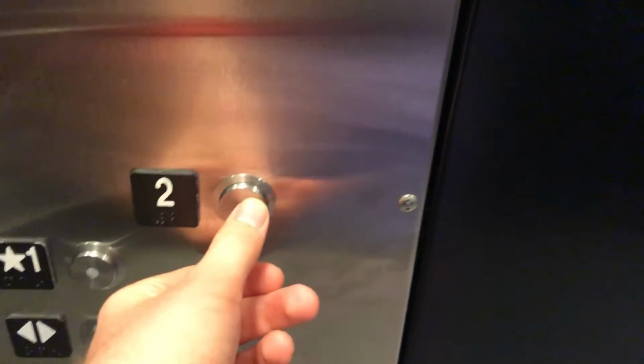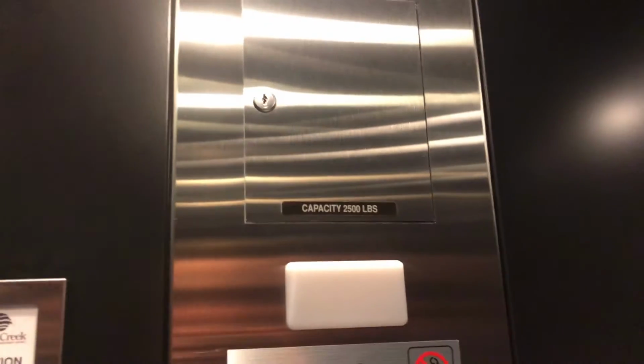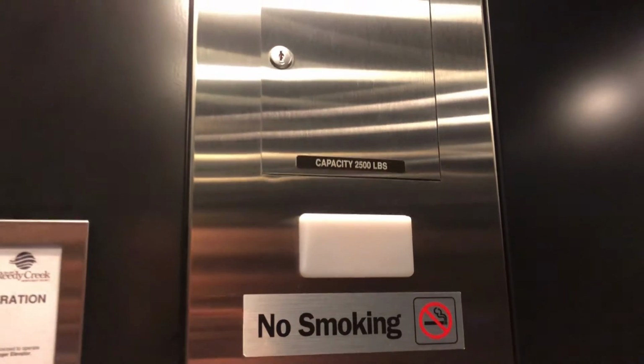This is the lift known as the elevator at Zara in Disney Springs, Orlando. Go to 2. Shut the doors. It's a Schindler lift, capacity 2,500 pounds. It's a Schindler generic.